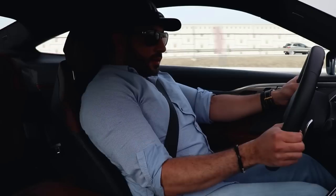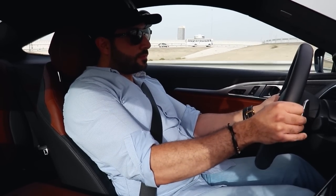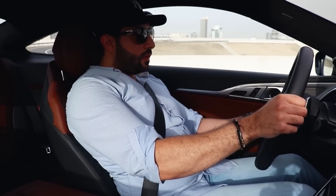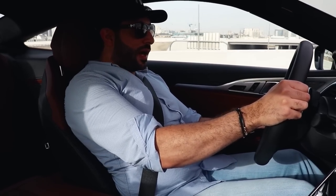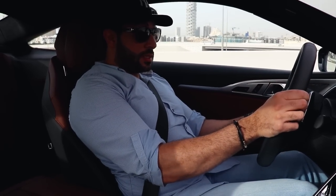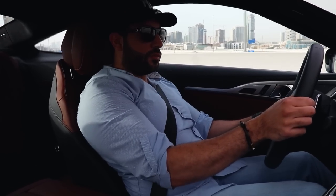So much grip. Body roll, very minimal. Can go crazy speed on high corners. That xDrive really absorbs the bumps. Very nice suspension, not very stiff and not very soft, if you know what I mean.